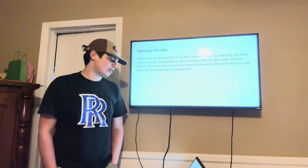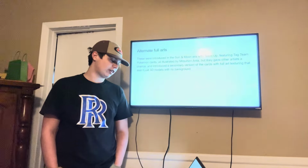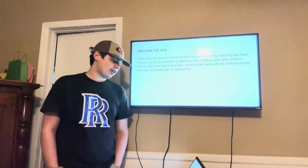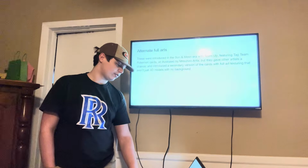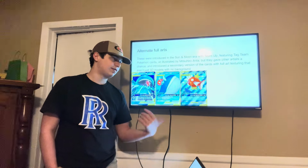Alternate full arts. These were introduced in the Sun and Moon era with Team Up featuring tag team Pokemon cards, all illustrated by Mitsuhiro Arita. They gave other artists a chance and introduced a secondary version of the cards with full art texturing that aren't just 3D models with no background. So that's the Mitsuhiro Arita, that's the full art, and then that's the alternate art.